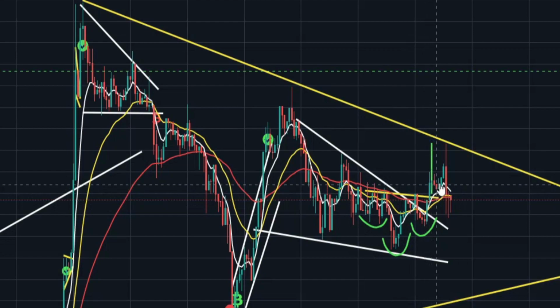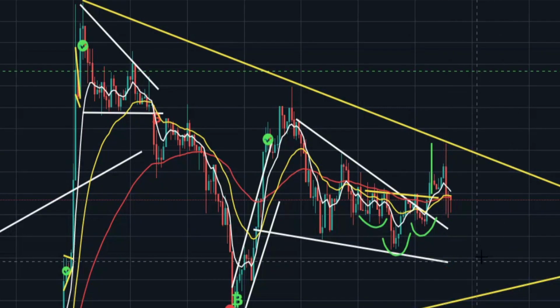And guys, we just got a price rejection off of a major resistance on this new pattern. I want to show you exactly what I think is going to happen in the price action, exactly where to enter the market on a long or a short.